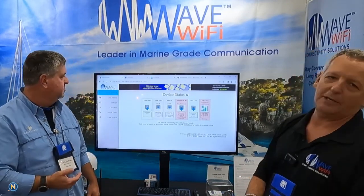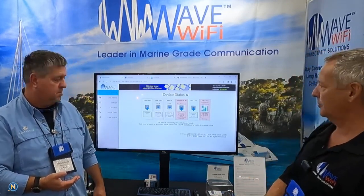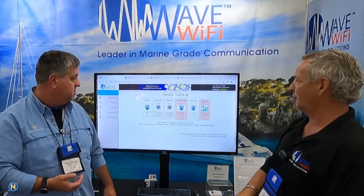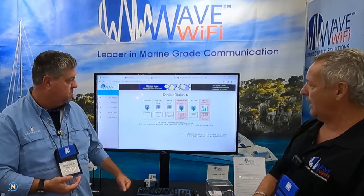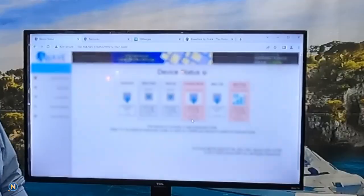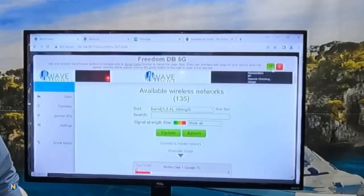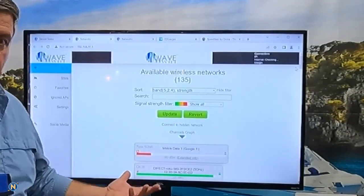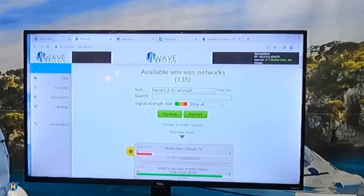So the captain on the helm, on his iPad, can get to the wireless router and see what's going on as far as the boat. Anything plugged into us, such as the Freedom dome, we present Manage, and when you click Manage, it will open up a tab to show you what's going on in the area, if you're at a marina, to get to the internet.